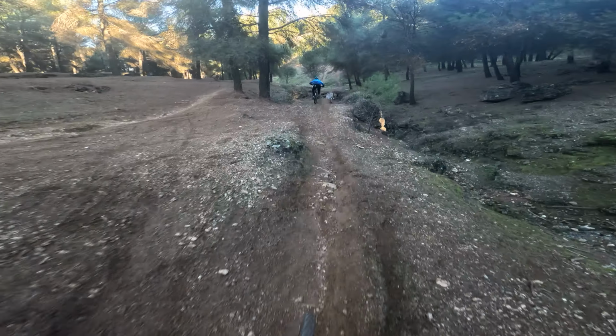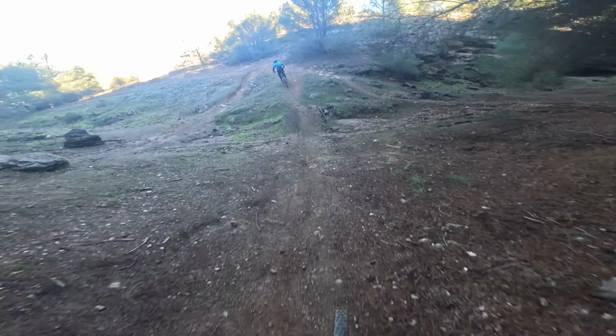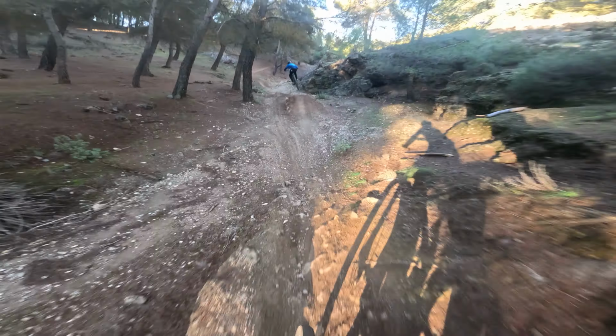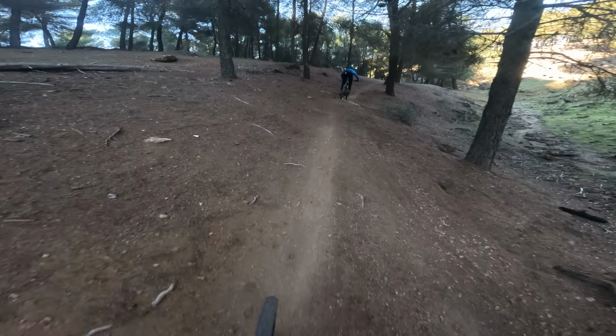And next one is the hard line. Big jumps here, but easy for Ode. Nice lap. Let's go see the performance of this guy, how he finished.